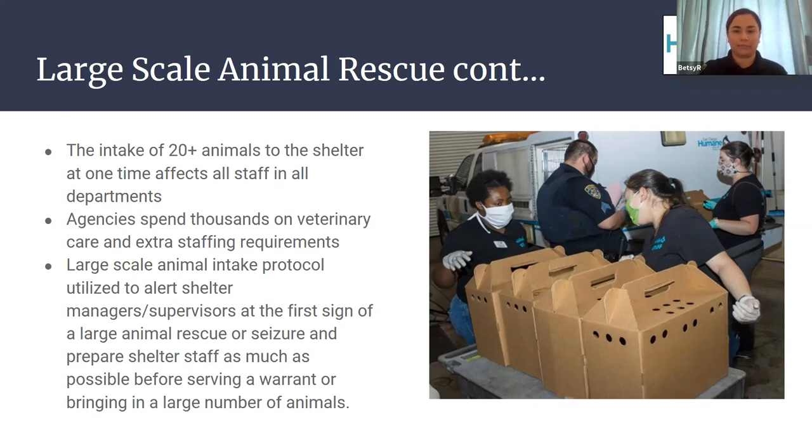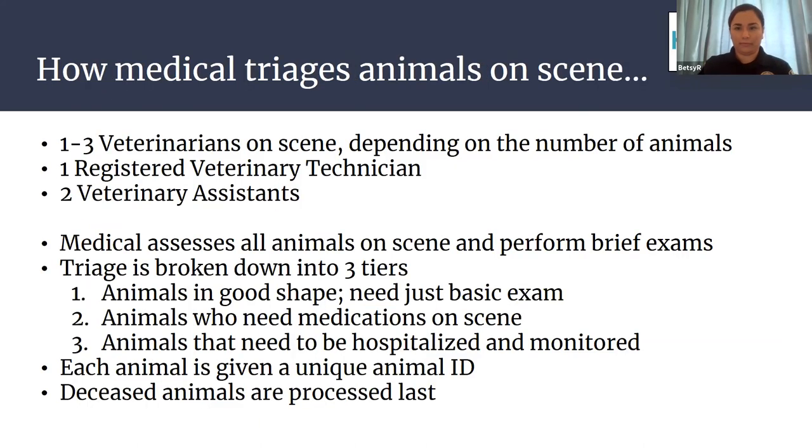When we have large scale cases, and on the next slide, medical also usually meets us on scene, which is at the case. Sometimes, let's just say we have a very large scale case, we would have 1 to 3 veterinarians on scene, depending on the number of animals, usually 1 RVT or registered veterinary technician and 2 veterinary assistants to help with triaging those animals.